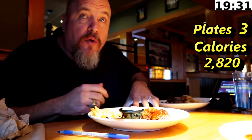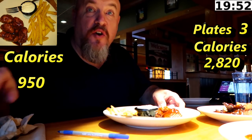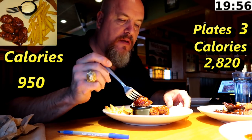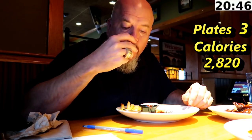Plates 4 and 5 are more of the boneless. Let's get started on the boneless. Well, we'll start with some. Wow. These first ones are so good. This is a different sauce. I think the fries might get to me first. The fries are really good.